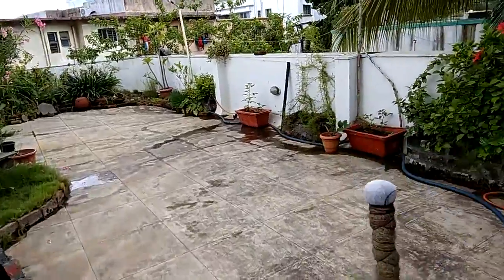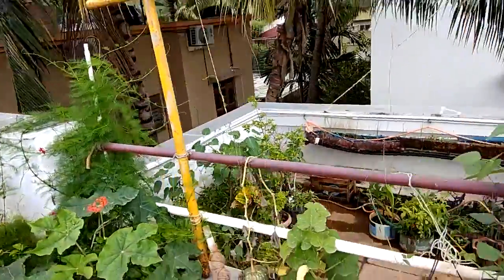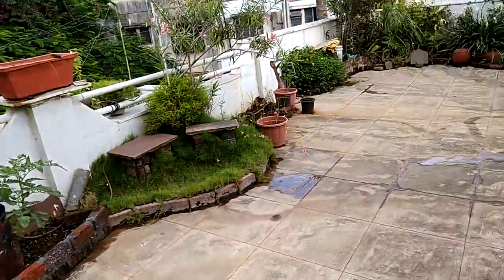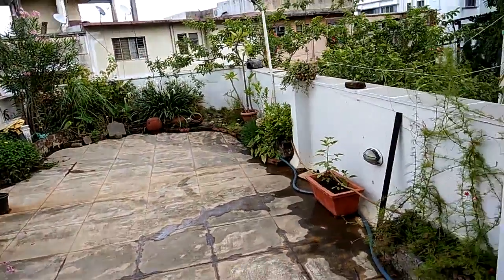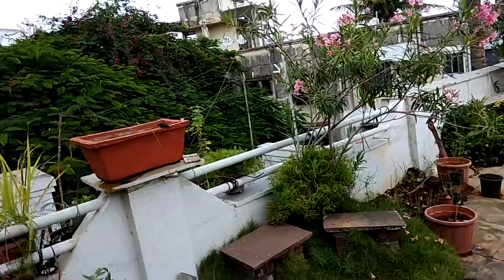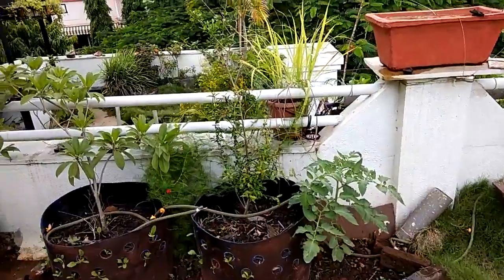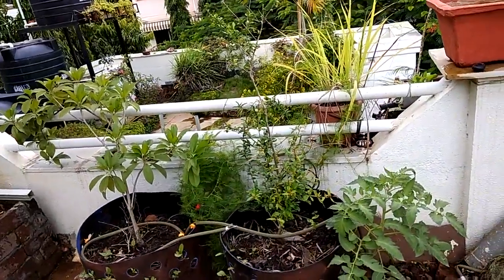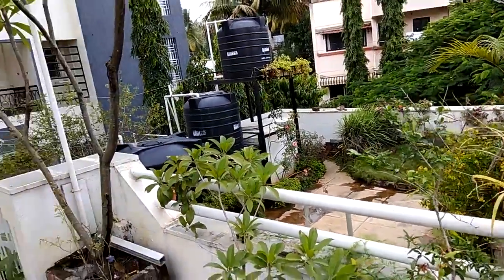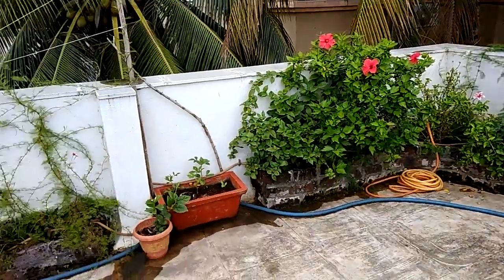It is the month of July and it has been raining a lot today. So you'll see a lot of water here and there. Just the sun has come out a bit and it has given me a chance to do a video. I started building up this garden since 2013 and it is around 2017 July now. So it has been quite a while since I've been building this garden.